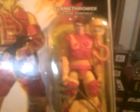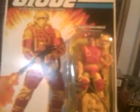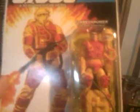Let's go on to, I guess, Flamethrower Blowtorch. Very awesome to have this figure. Never had him as a kid. I feel like I have him though as an 80s figure somewhere, because I'm thinking I've seen this color before, and so definitely cool that they updated him.